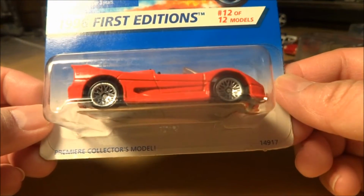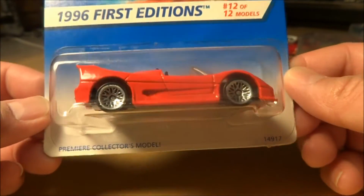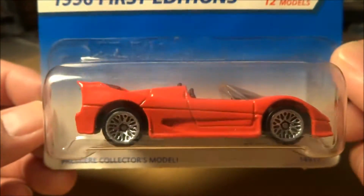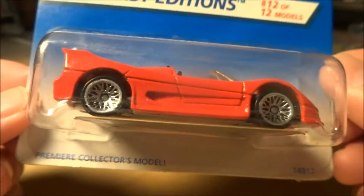I also got this piece here, a 96 first edition Ferrari F50. I don't think I have any Ferrari F50s in my case, so it could be this one. I haven't decided yet. Okay.